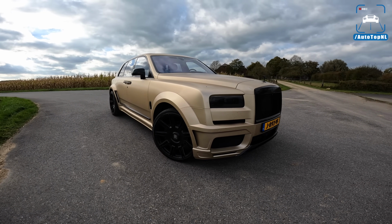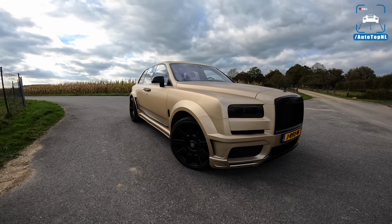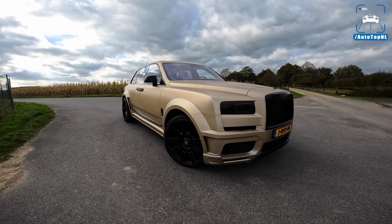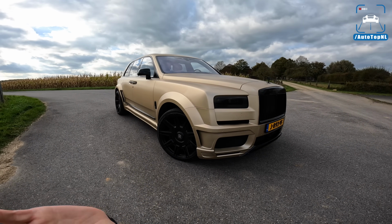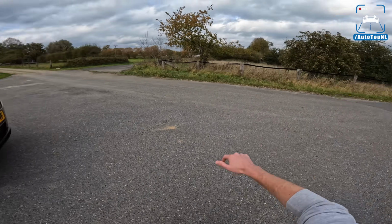Now, the Cullinan is not really a subtle car to begin with, and this wide body overdose package is absolutely insane. So today I'm going to show you around it, I'm going to show you all the cool stuff on it, and then we'll take it for a drive towards the Autobahn for an Autobahn blast.